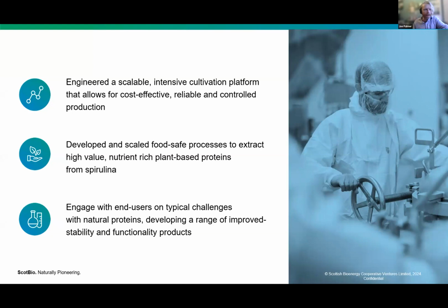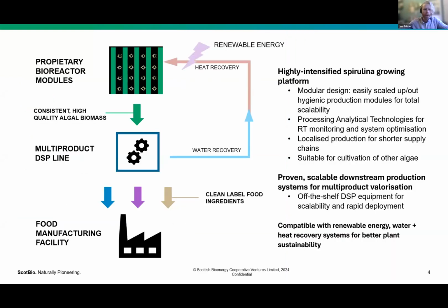And I think thirdly, and for me most importantly, we've worked with a number of end users, and we've collaborated with numerous academic partners as well to understand and overcome some of the technical barriers which prevented more widespread use of natural colorants and novel proteins in various food applications. And we have developed, because of those conversations, more sustainable, better performing products that are specifically tailored to the food industry.